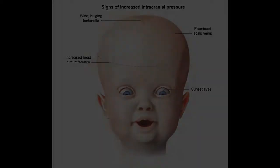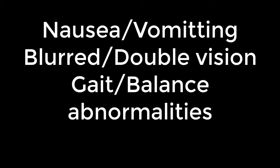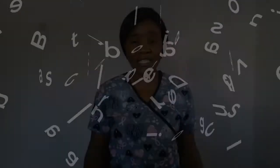In children and adolescents whose fontanelles have closed, whose skulls have fully fused, these could be the signs and symptoms that you're going to observe in them. They are going to present with nausea and vomiting, blurred or double vision. They'll have some balance and gait abnormalities. Sometimes this child just starts to lose their balance even as they are walking. They were fine before, but they start losing their balance as they are walking, and you don't understand why.